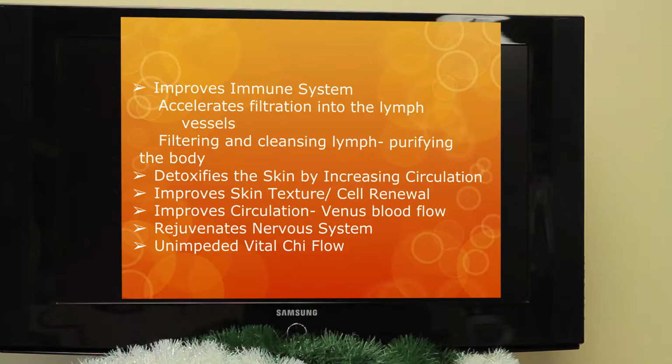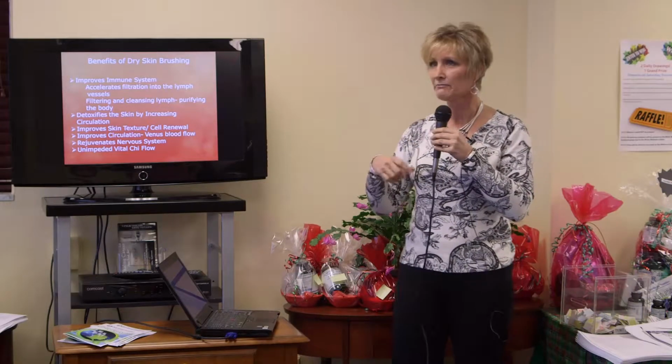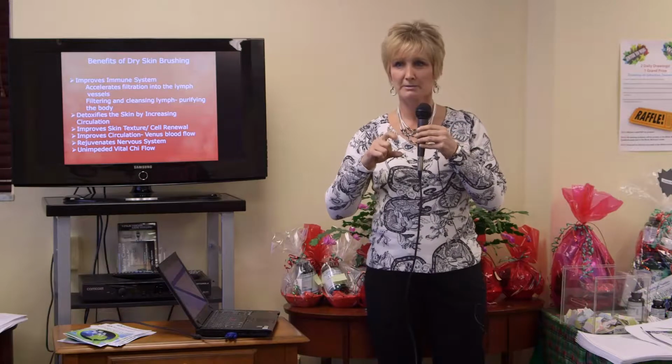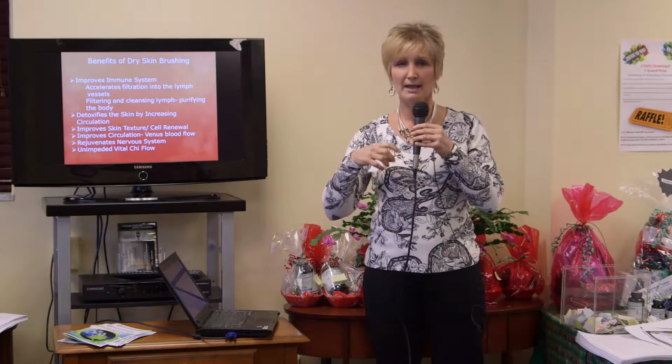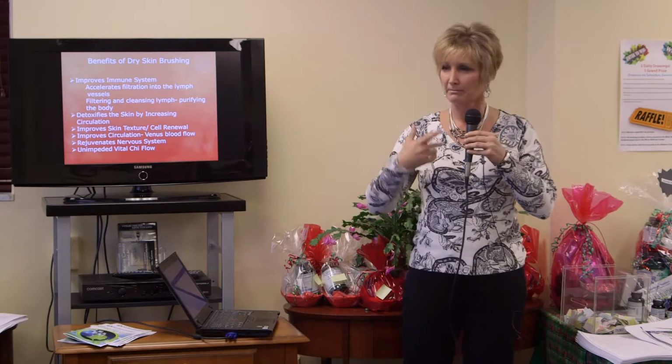So, here are some benefits of dry skin brushing. Of course, we're improving our immune system. We're accelerating the filtration into the lymph vessels, filtering, cleansing and purifying. The lymph nodes are like tiny little filtration systems themselves, and they have lots of those lymphocytes in them, so definitely always fighting off invaders.